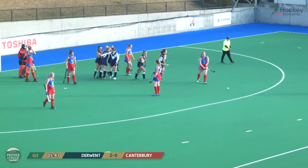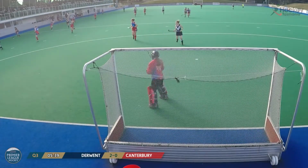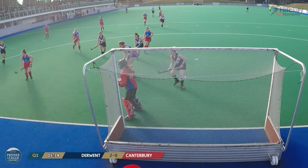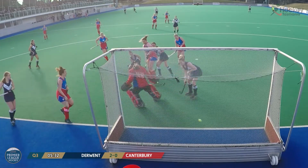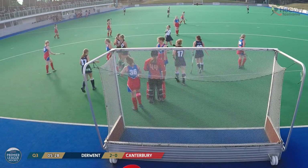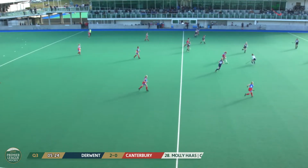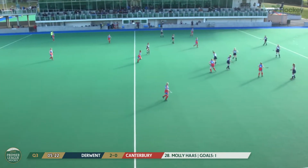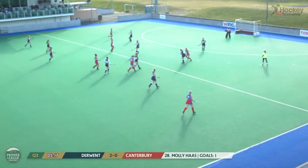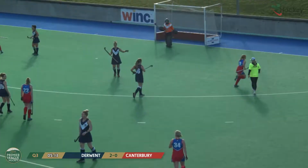No sooner were we saying, Scotty, that there was a little bit of a lull in play from the Derwent strikers, and they counter-attack with pace down that right-hand side. Canning, absolutely fantastic run down the right-hand side. Slipped it to O'Grady on the baseline and did what every good right wing should do. Slipped it back under their shoulder, and Molly Hayes, a true centre forward's goal there, knocks it into the bottom left-hand corner. Canterbury goalkeeper Georgia Bennett with no choice there but to just look on and hear the sound of the ball hitting the backboard.